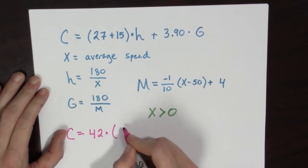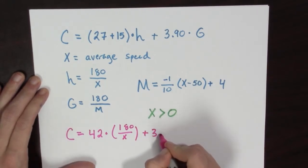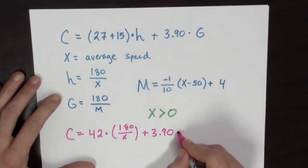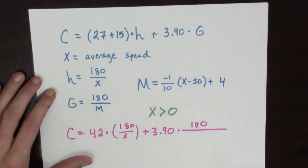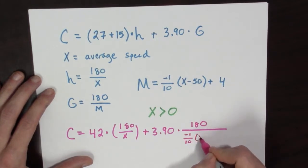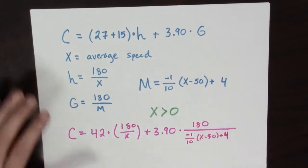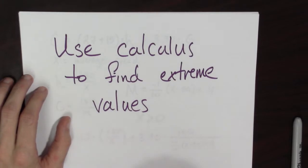42 times, and H is 180 divided by X plus 390 times G. And G is 180 over M times 180 over the mileage. And the mileage is minus 1/10 times X minus 50 plus 4. So there. Now we have a single variable in our equation for cost. Finally, this is a calculus class, so we should try to use calculus to find extreme values.